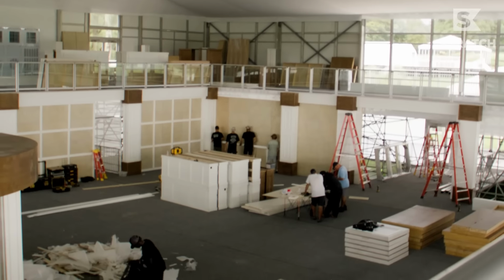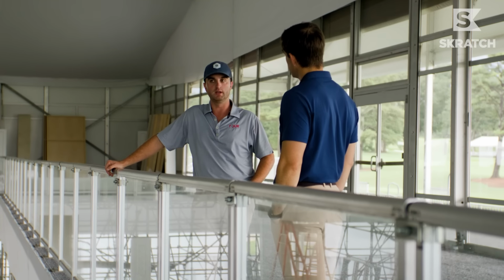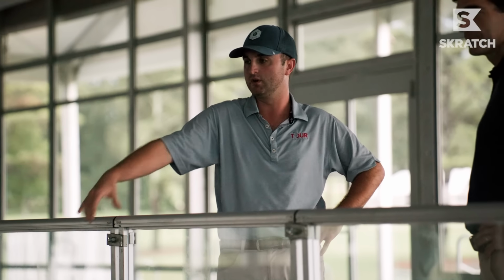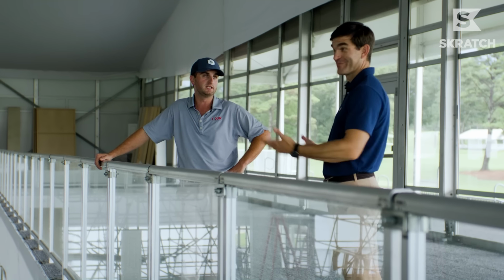So new to the Tour Championship, why do something like this? So we did something very similar in Charlotte for the President's Cup. I mean, it was a huge hit. It was gorgeous with the columns and all the valances. We saw the success there and figured if we're doing a restoration at East Lake, why not try and bring something similar?